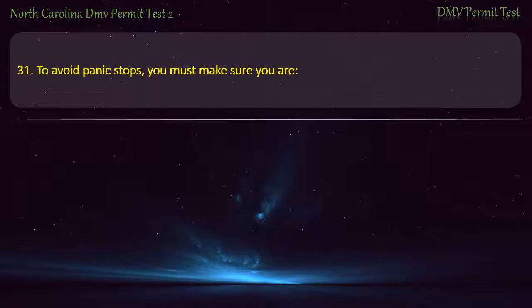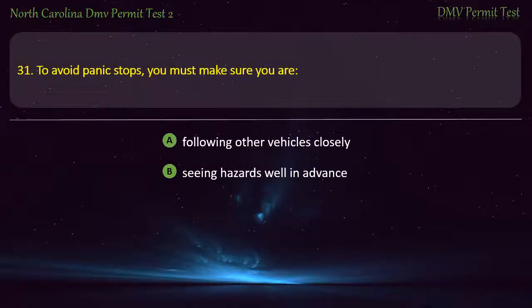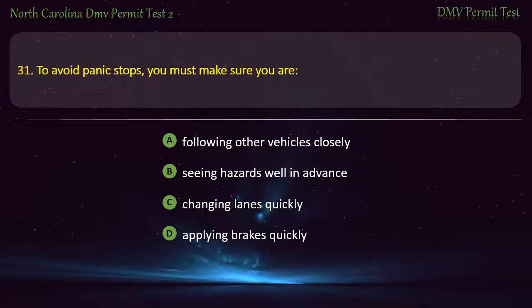Question 31. To avoid panic stops, you must make sure you are following other vehicles closely, seeing hazards well in advance, changing lanes quickly, applying brakes quickly. Answer. Seeing hazards well in advance.